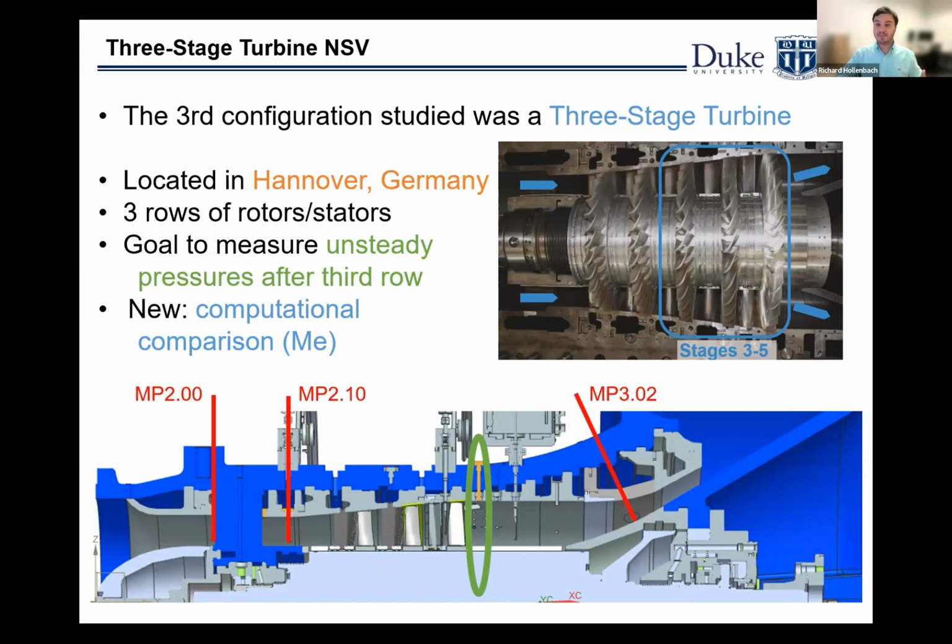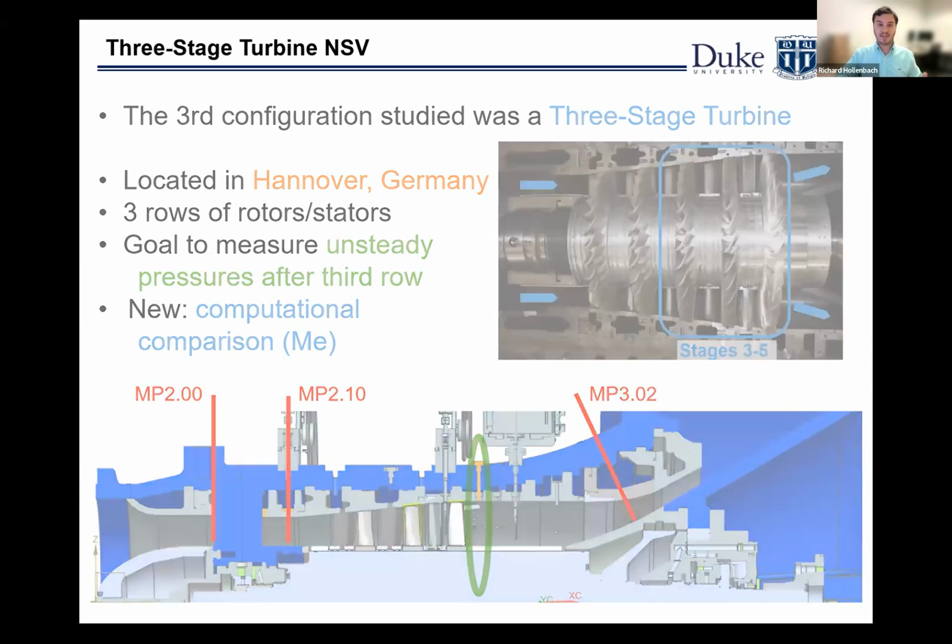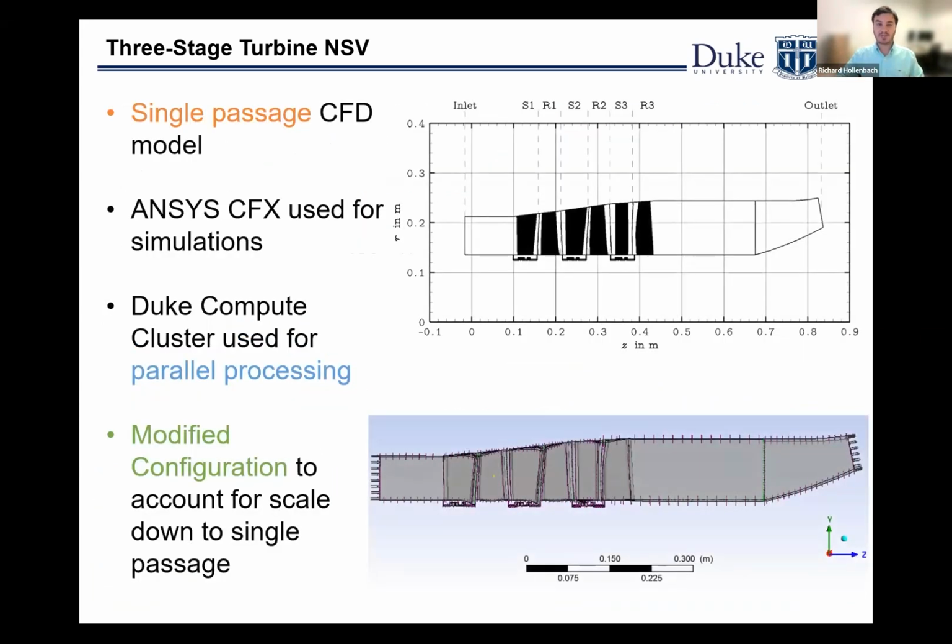Now, they did all the experiments, and to support it, as a graduate student, part of my dissertation was to do all of the CFD, or computer simulation analysis. Rather than simulating the full engine, which is really large and really complex, we simplified it to a single passage. You can see all 6 blades in this passage. And then we used periodic boundary conditions to simulate it being a full 360-degree circle.